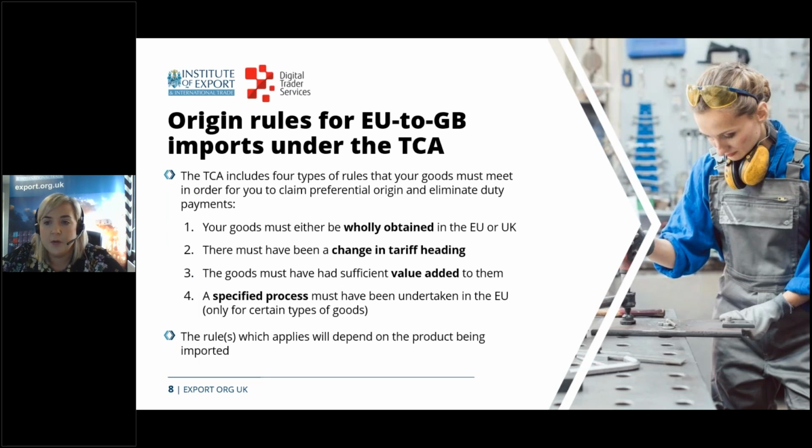So the more complex area, which is origin rules, okay, and put quite loosely, there are four types of rules that are in existence within the UK and EU Trade and Cooperation Agreement. Okay, so for every product traded under a free trade agreement, there is a corresponding product-specific rule, or PSR. And that must be met to demonstrate that the product originates in the free trade area and therefore qualifies for preferential treatment. In other words, to reduce the duty to zero.